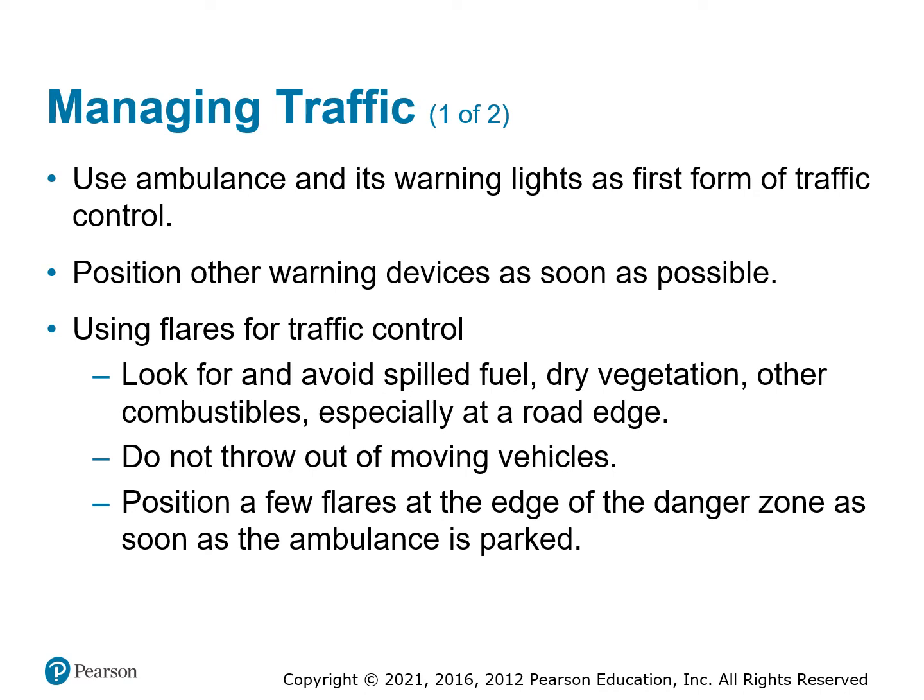You need to avoid that. Do not throw these flares out of the moving vehicle. Step it off. You're going to go about every 10 feet, and then position these flares at the edge of the danger zone as soon as you can.